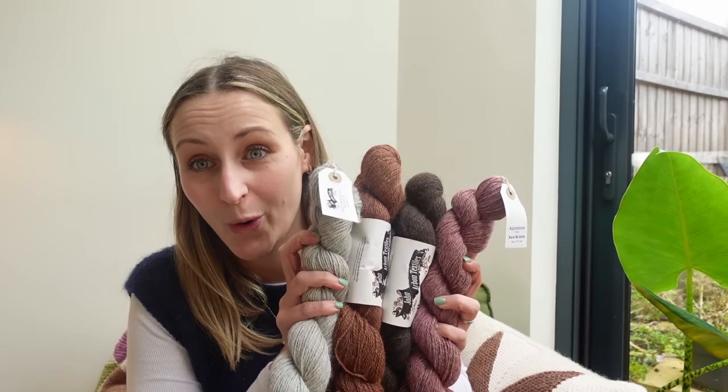But we're gonna crack on with the yarn, which I'm gonna give a sneak peek of to you, but I'm going to change my battery so I know it's definitely been an hour. Woohoo! Right, change the battery. Okay, back in the room, fresh battery.